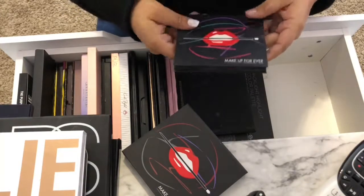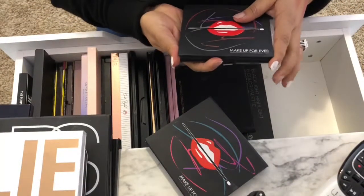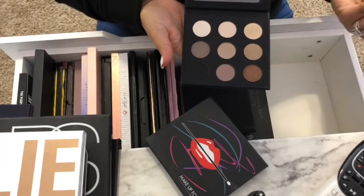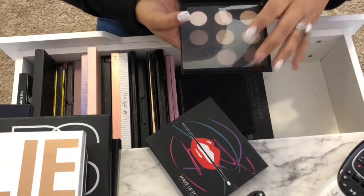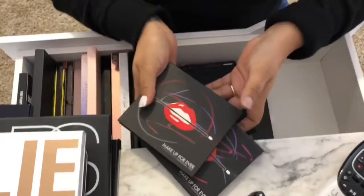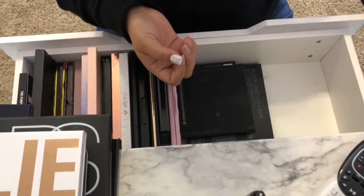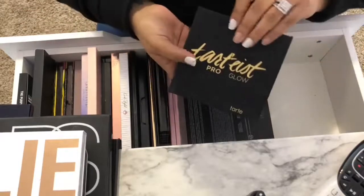And I have to be honest with you guys, when I bought these, I was really, really into Makeup Forever eyeshadows. This one is practically new. I've never even used it. So I think I'm gonna repurpose these because they never got love from me, and it's like, why keep them? They're gorgeous and the colors work absolutely amazing, but I just never reach into them.